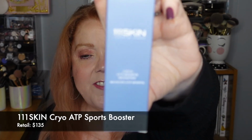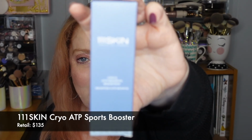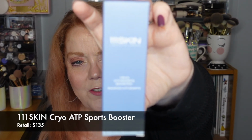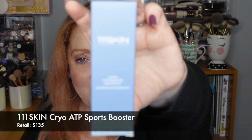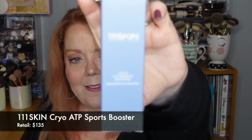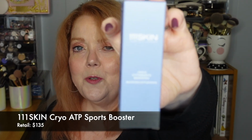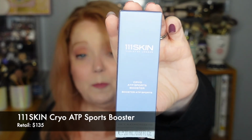So let's take a quick look at my add-ons that came with this. The first one is from 111 Skin, and this is Cryo ATP Sports Booster. This booster works to energize and revive tired-looking and lackluster skin through delivery of pure cellular energy, mimicking the effect of extreme cold on the skin. This booster contains natural cellular energy, ATP, to encourage more oxygen for optimized cell function. A few drops of this highly charged formula will reignite lackluster skin, leaving it tightened, toned, and refined for a reinvigorated complexion. Perfect for use post-workout or when skin is feeling dull. This booster will prolong freshness for an enlivened and refreshed complexion.